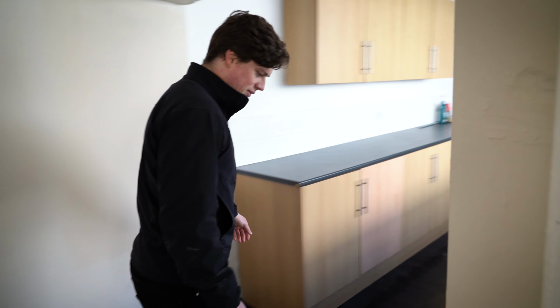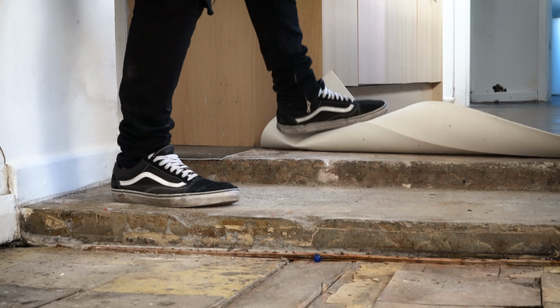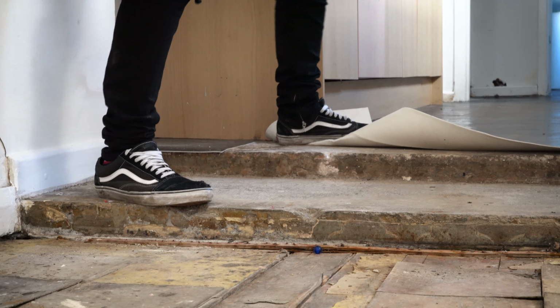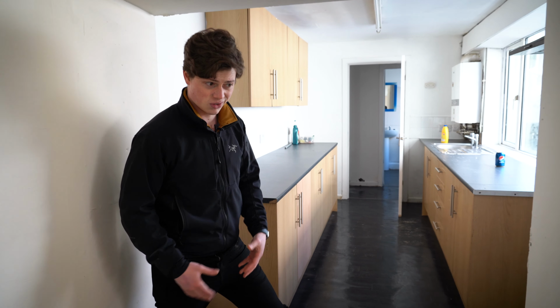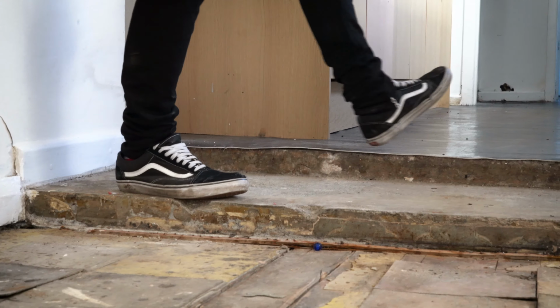Moving into the kitchen, we have a bit of a double step here. We may decide to raise this part of the floor here a little bit. That being said, it's unnecessary. It isn't going to affect our end value. There's not really a lot of point spending money on things that don't affect your end value or your rentability. And this is one of those things where it'd be nice to do, but if the budget doesn't allow it, we're not going to do it. There's no point spending money on things that you're not going to see back on the back end.